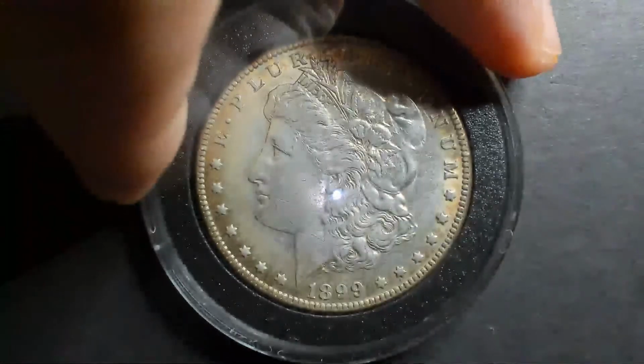Almost stuck my half dime in my Canadians. I would have lost them for a while. I'll put this in here for a minute.